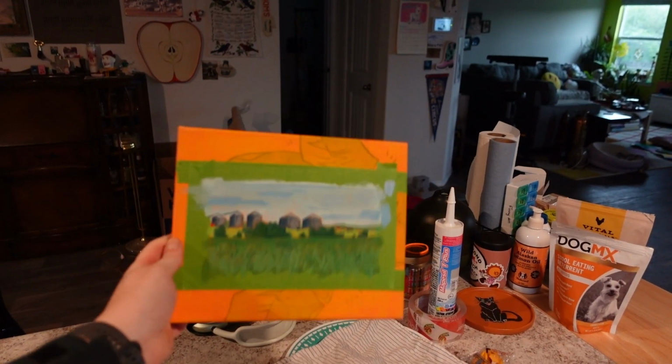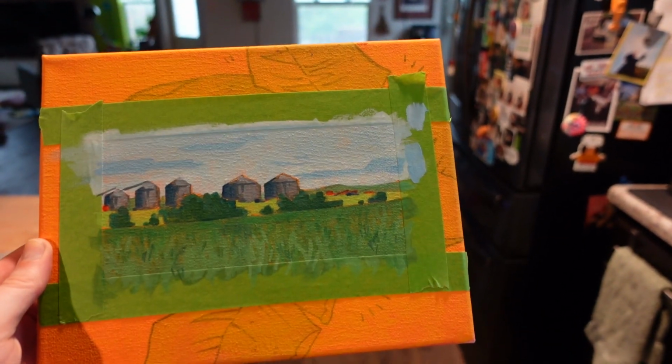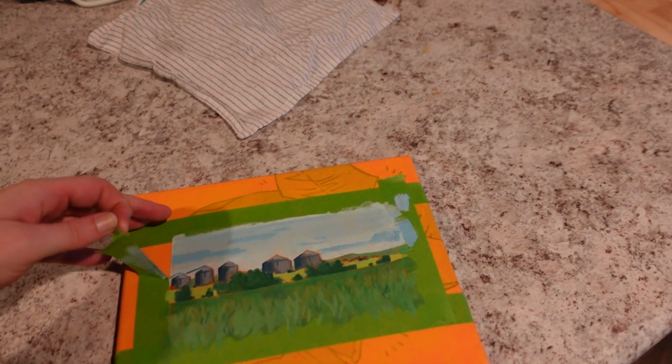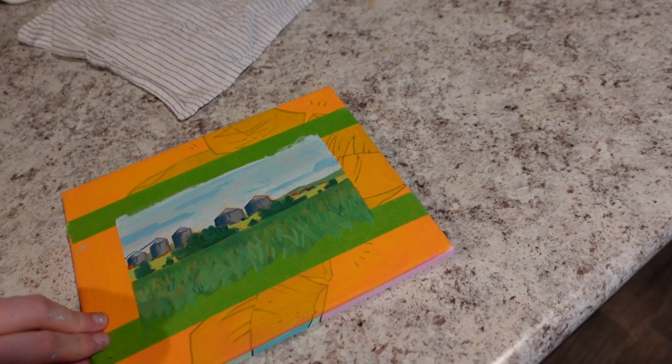So this was on an old canvas. Why is nothing focusing today? Yeah, you can see the old canvas. It was some bathroom art I made forever ago. I didn't love it, so I figured, okay, time for some new art.